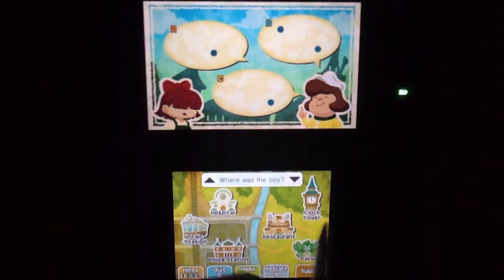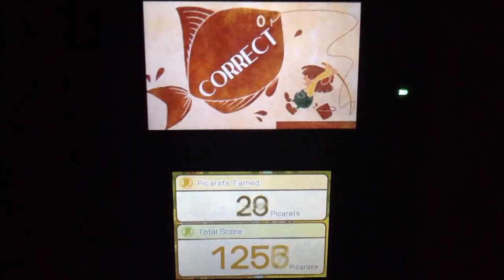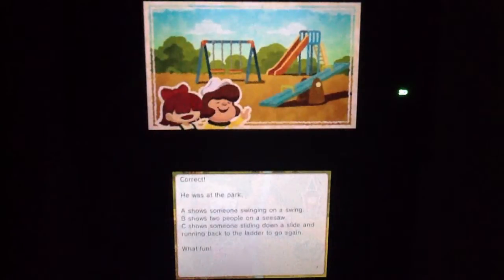The boy was in the park. He's watching people play on all the various things in the park. Don't keep me in suspense. There is no puzzle without a solution. Yes, exactly. The seesaw, up and down, swings, back and forth, triangle is the slide.